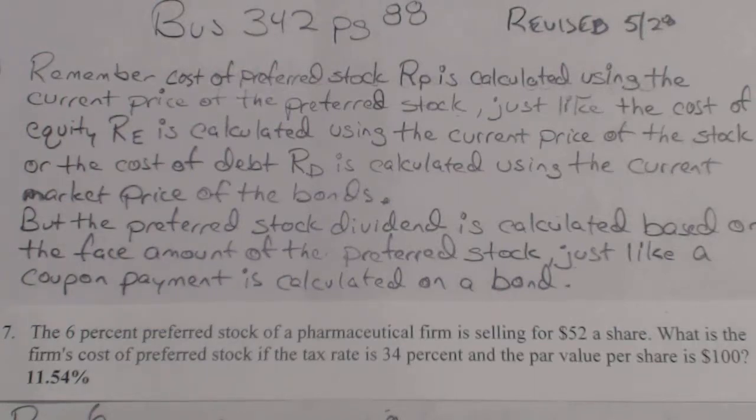Okay, really important to remember: the only thing that's tax deductible is interest expense. When you have a dividend, whether it's on common stock or preferred stock, that's a return of capital to the shareholders. So that is not considered tax deductible from the company's standpoint. You as an individual have to pay taxes when you receive it, but don't worry about that.